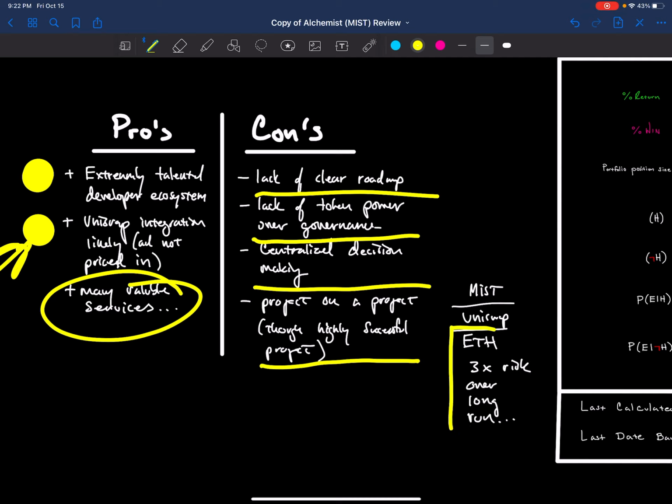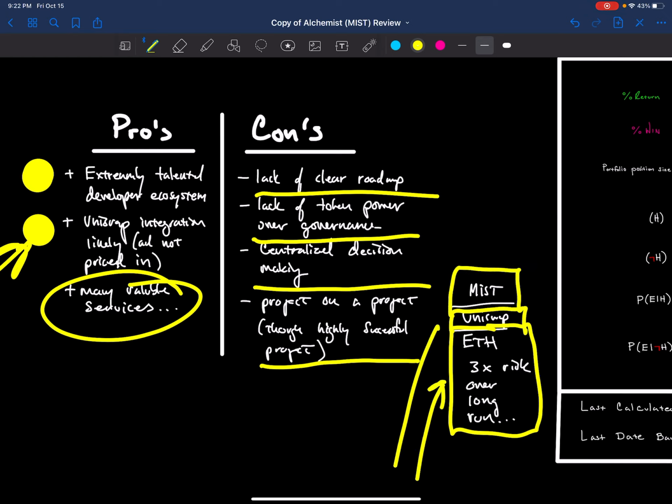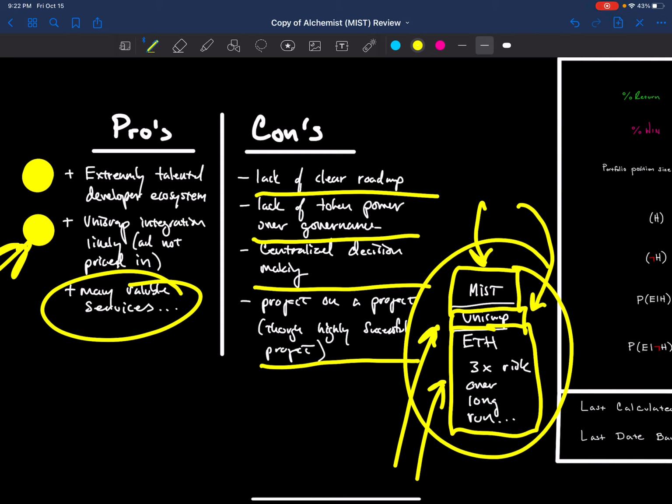So you have Ethereum as this bottom layer, then you have Uniswap as this layer, and then you have Mist sitting on top of that. These are both successful. Ethereum is successful and Uniswap is successful. So that means that Mist will be used and successful when integrated in Uniswap. However, this whole entire stack has a lot of competition up and coming. So how sure are we that Uniswap is going to continue to be used, or even ETH is going to be continuing to be used? Because I'm noticing that there's a lot of competition coming that may eat Ethereum's lunch.